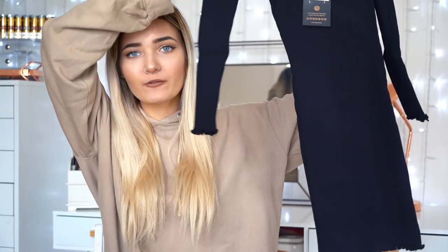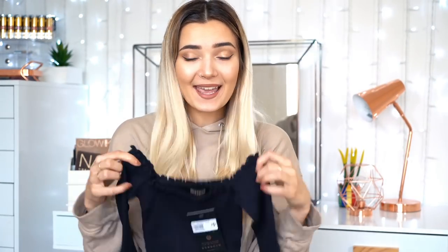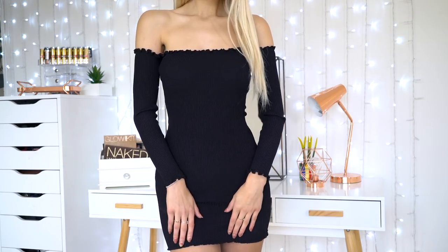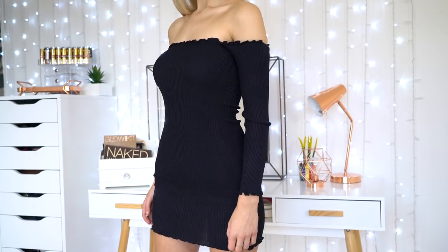You guys, I told you I have been obsessed with the Bardot top trend recently. So I actually picked up a dress. This is just a very simple little black dress. It's bodycon, but it's got that Bardot effect yet again. And it's got a long sleeve too, which is really nice, because obviously if you want to wear a dress and it's really cold outside, you don't want to be showing too much skin. But this is just the perfect amount, because it still is going to keep you warm. But I can tell this dress is going to fit really nicely, because as you can see, it's so thin, but it's very stretchy material, so it's gonna hug you in the right places, which is good.